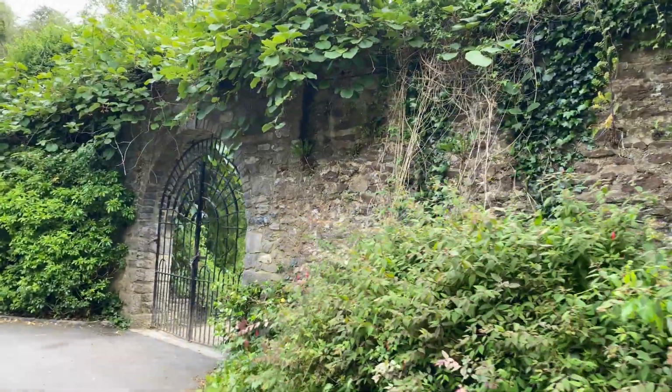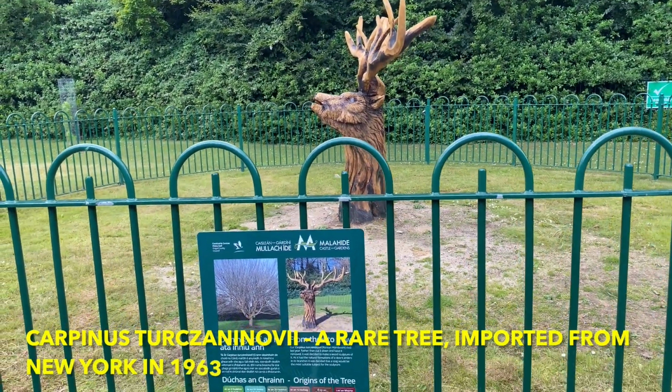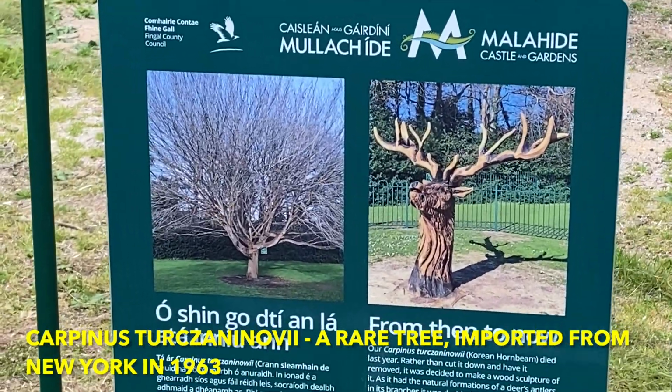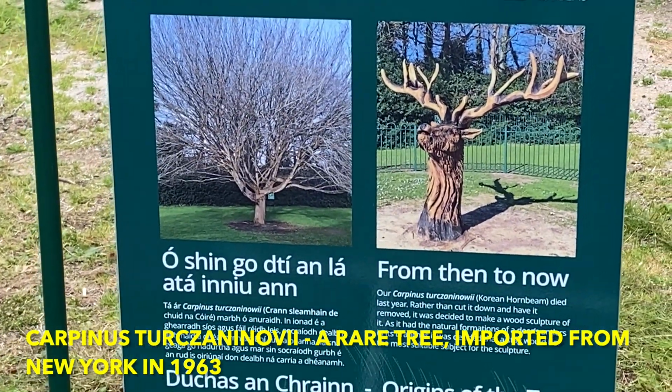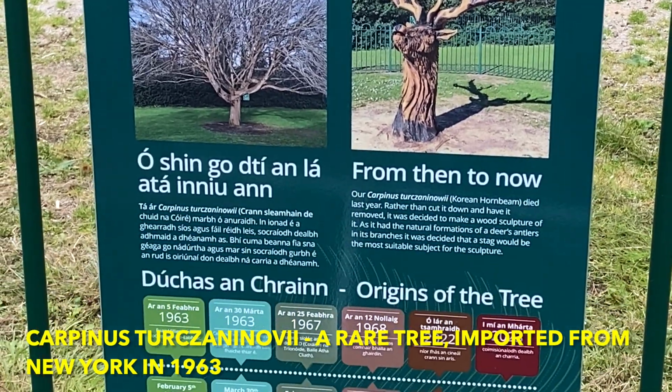You can find rare flowers here. So you can find a rare tree, Carpinus turczaninowii. And if you look at the image, on the left side you can find a tree which looks like a deer, and on the right side they converted it into a wood sculpture which looks like a deer.